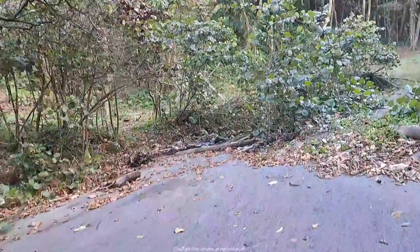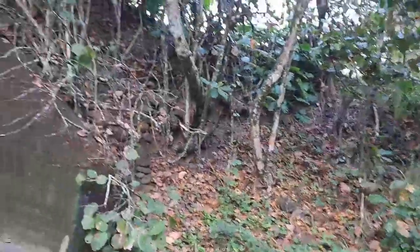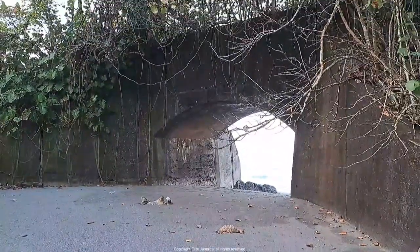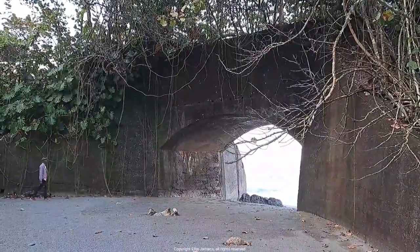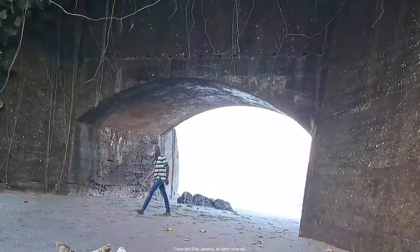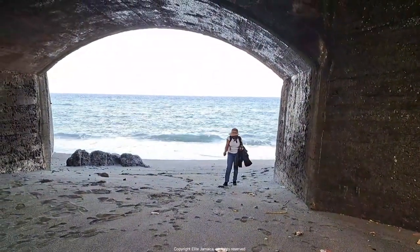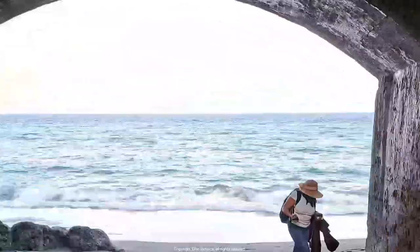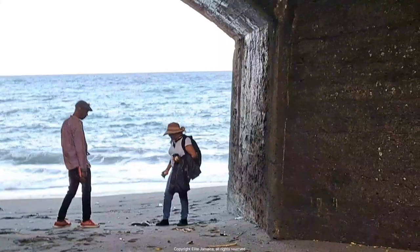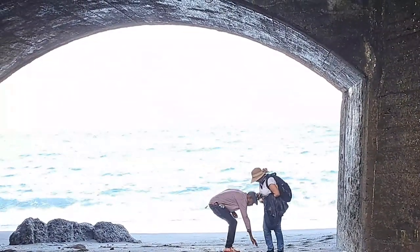This is lovely. This is nice. This is so nice. So that's the train bridge up there, guys. Yes, man. Which one? One turn up there, so yeah, we are going up there.